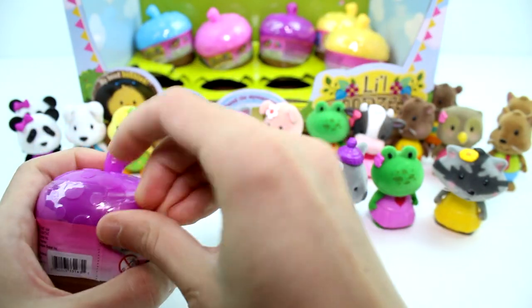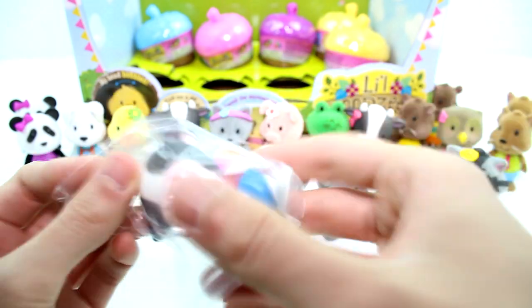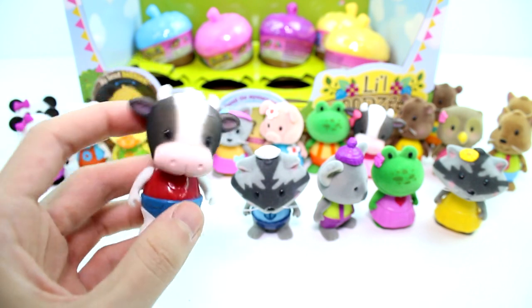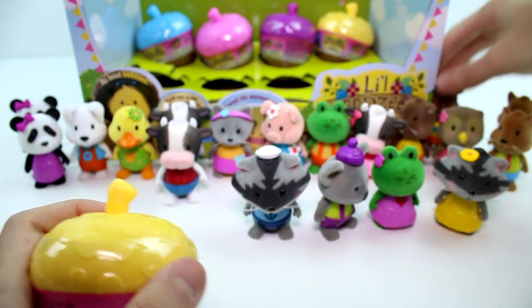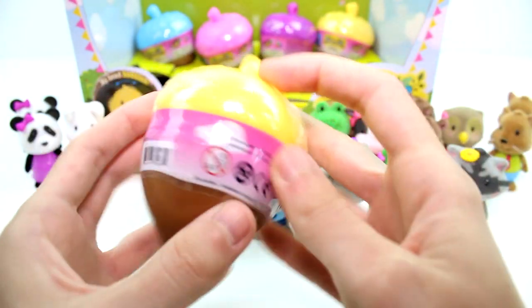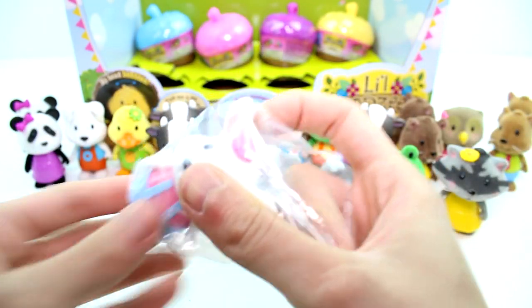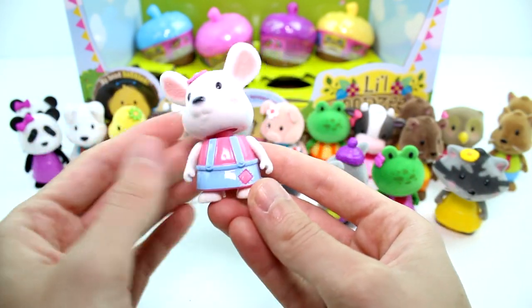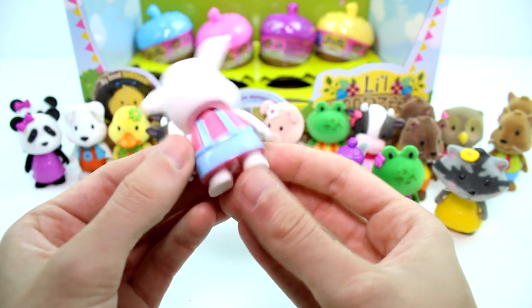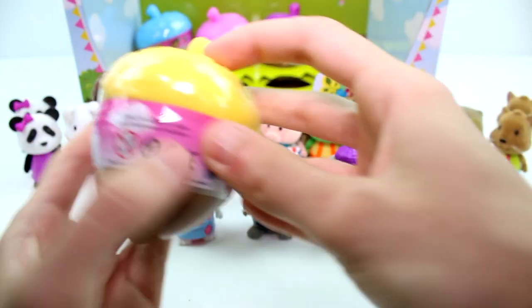All right, and let's see. Be a new one. No, oh my gosh, no duplicates. Stop with the duplicates. Okay, where were you? Okay, you're a duplicate right there. And then, come on, new one. And we have, oh, it is a new one. Hello, friend. This is Macy Mouse. She's really cute. I like her outfit. I like the little patch there. That's really nice. They're so sweet. They have such sweet faces, you guys. I love them.